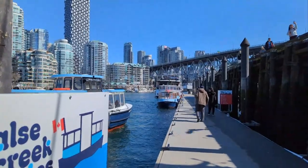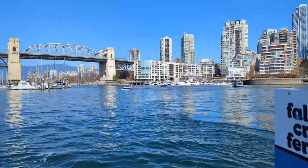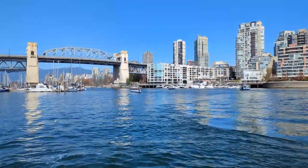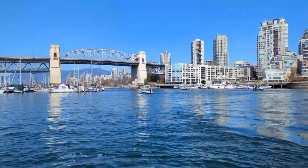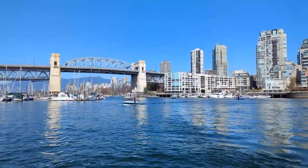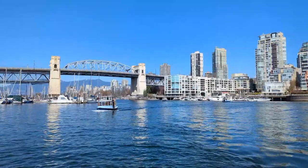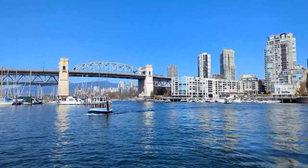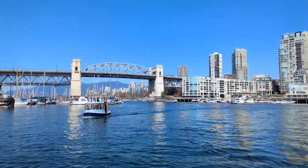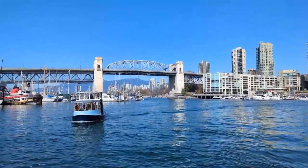So let's see what's going on here. See who's available, who's not. I can go on over there, film some videos for you folks, and then meet up with my friend later for dinner. So it'll be a good time today. Definitely worth it. Look at that mountain view underneath the bridge there. Oh my goodness gracious.